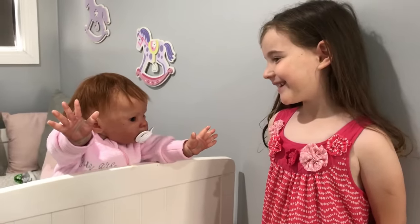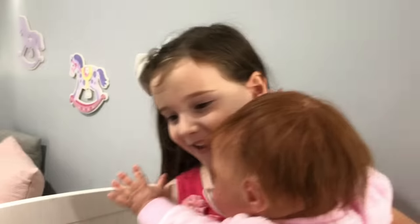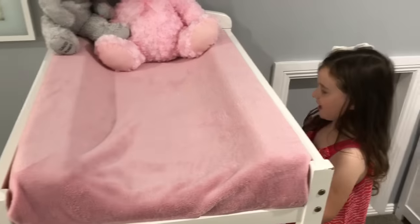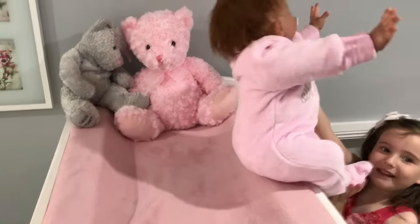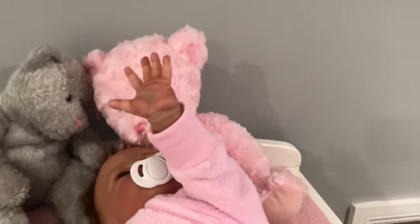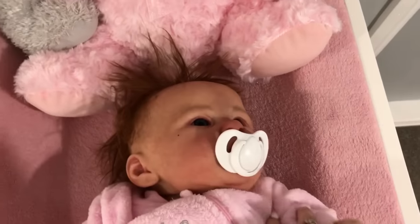Oh, look, Aaliyah, she wants you to pick her up. I'll pick her up. Shall we go change her nappy? Yeah. And get her some clothes? Yeah. All right. Here's our change table. Can you lift her up there? Up here? There we go. Good job. There she goes. Oh, good girl, Natalie.